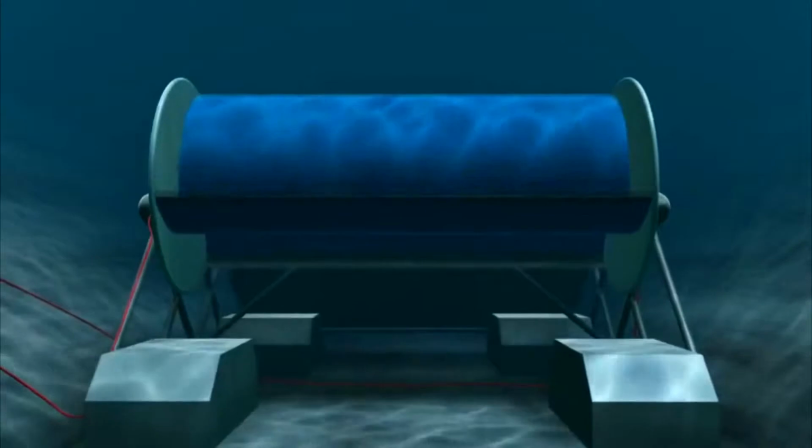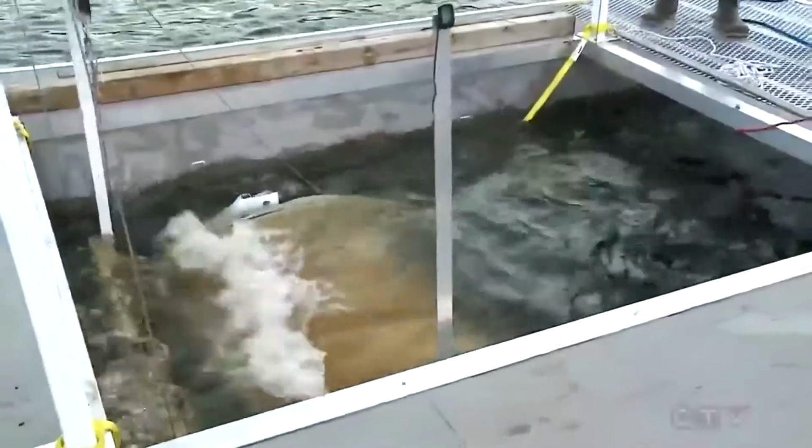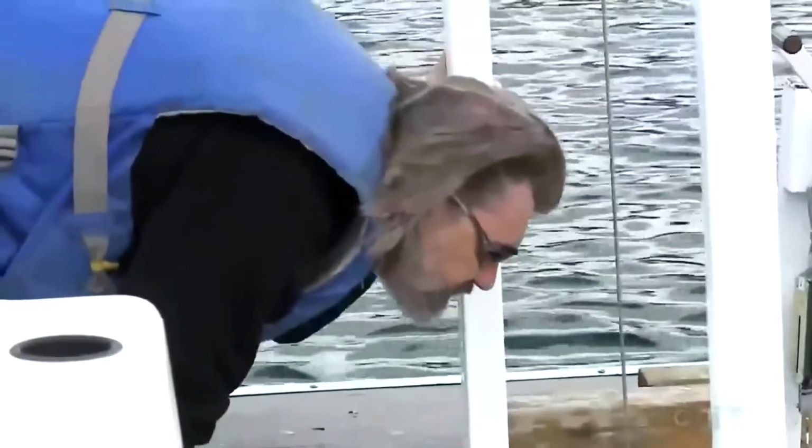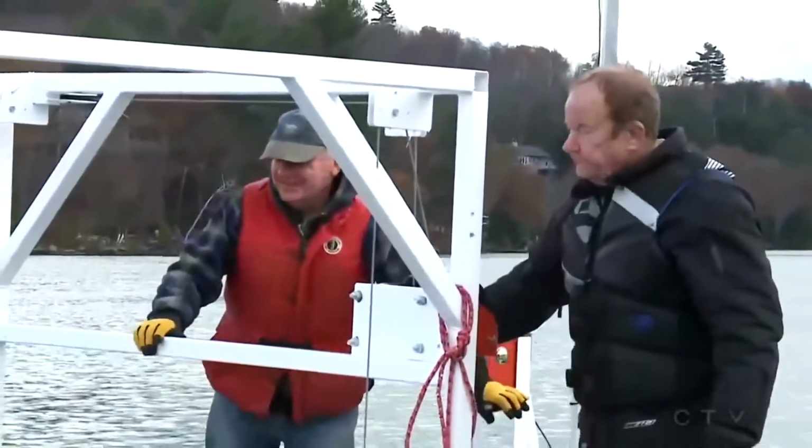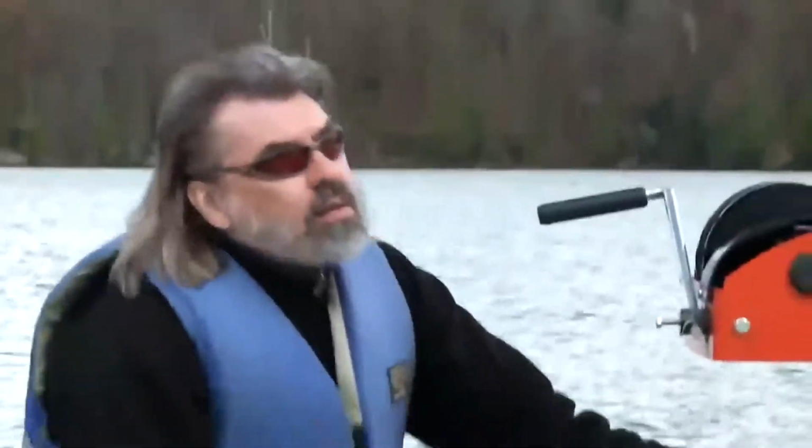I think you're going to see this as a basic technology, like the first plane was just a biplane. Years later we have jumbo jets. I think you're going to see jumbo jet versions of this running in many of the planet's large waterways.